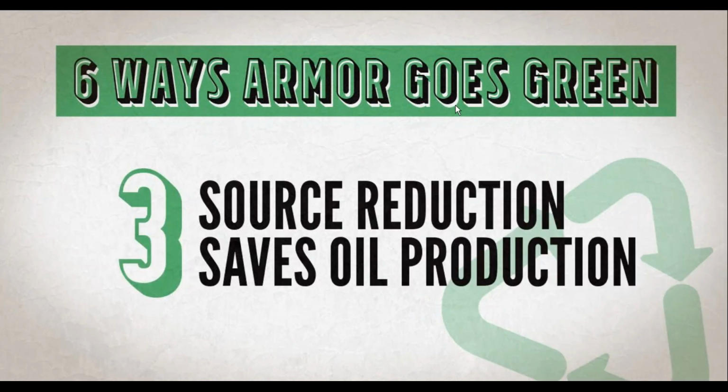Number 3 is source reduction saves oil production. All right, so what do I mean then by source reduction? In layman's terms, source reduction just means you get the same result from your product, but you use less energy to make it. So again, source reduction is you're getting the same result from what you're buying, but you're using less energy to make it.